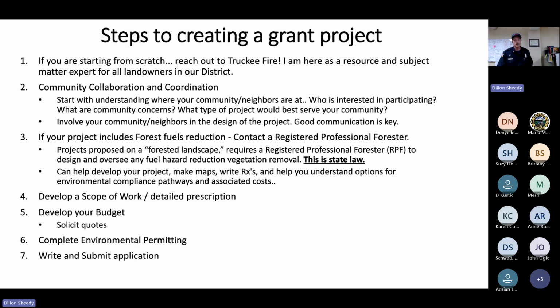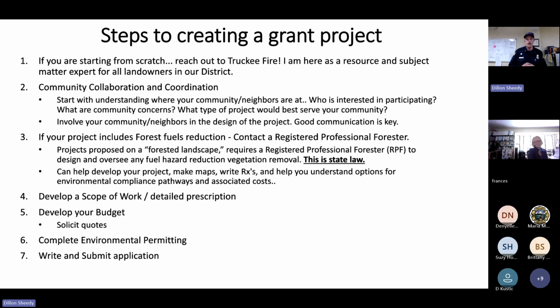The next step would be to complete environmental permitting. And I think this is important. Again, we need our community to understand that local government and federal government, the government is not going to be able to solve all of these problems and pay for all of this work. This really is a shared effort with our community. And so environmental permitting is a big thing.